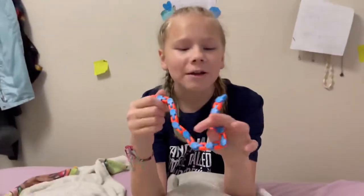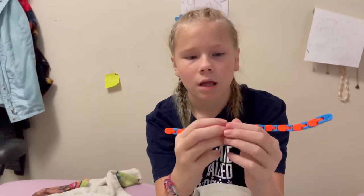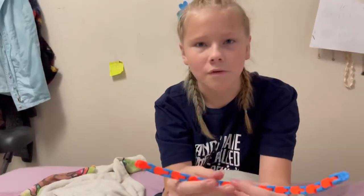Then I promised you guys I would tell you how to make a snapper out of a wacky trap. What's a snapper? Like a thing that you can snap. I have two of them.